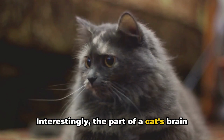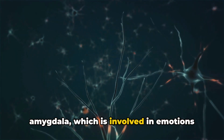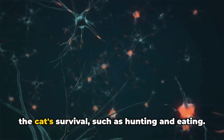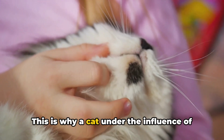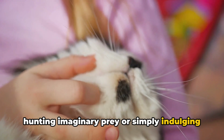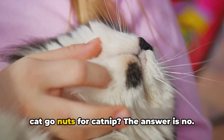Interestingly, the part of a cat's brain most affected by nepetalactone is the amygdala, which is involved in emotions and decisions, and the hypothalamus, which plays a role in behaviors associated with the cat's survival, such as hunting and eating. This is why a cat under the influence of catnip might exhibit behaviors like hunting imaginary prey or simply indulging in an eating spree. Now you might be wondering, does every cat go nuts for catnip?